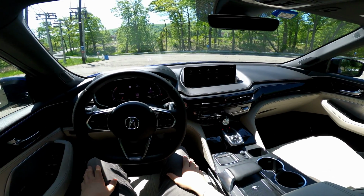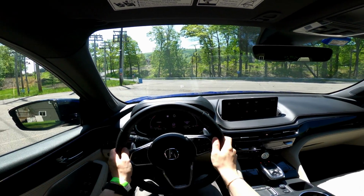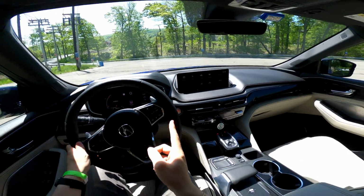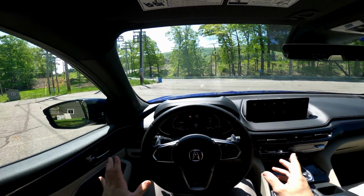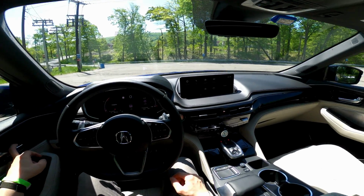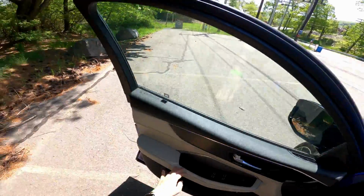Welcome everyone to the 2024 Acura MDX Type-S. This is not the upcoming 2025 that we're just about to see, and I'm going to make a little bit of an argument why I think you should actually go for the 2024 versus the 2025 if you're looking to save just a little bit of money and still have a really fun dynamic family SUV. So let's go take a quick tour of the exterior before we go take this MDX Type-S on the drive and see what we're rocking with here.